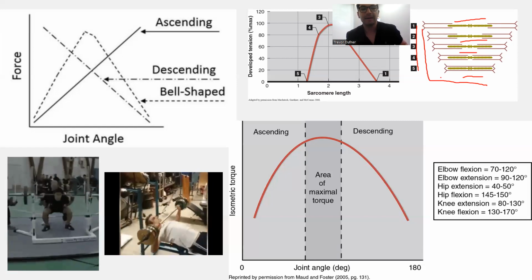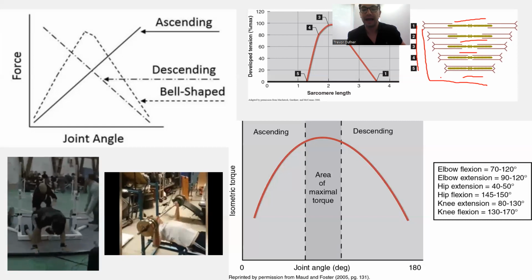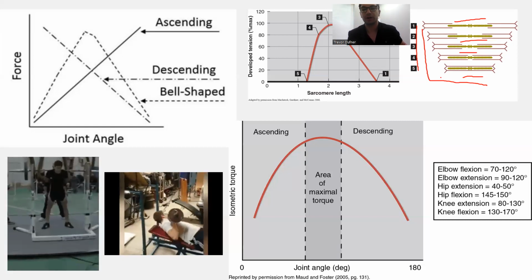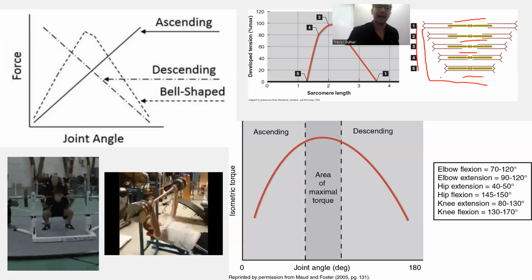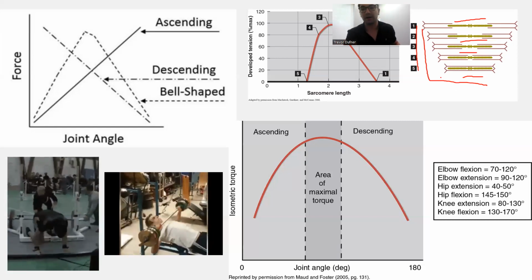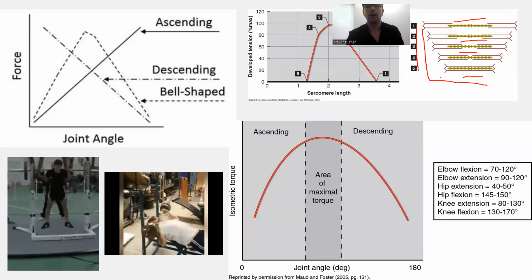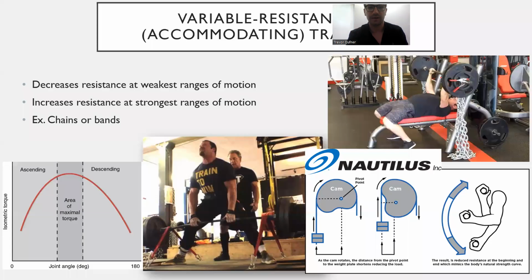And then an ascending force curve would be something like a hamstring curl. A hamstring curl, you have the greatest amount of force production at extension. So when you're doing a hamstring curl, if you're laying down or you're doing RDLs, you actually can produce the most force at extension of the hamstring versus at flexion, where you begin to lose a lot of that force production. So talking about accommodating resistance for this.